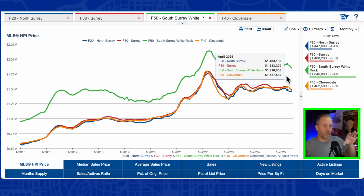I don't know that it will drop at as fast of a rate as it has over the last 2 or 3 months. But if you are selling a home in Surrey, I would not expect the prices to turn around or even flatten out for the remainder of the year. And I think the sooner you sell is likely going to be a higher price unless you're prepared to hold on to that property for a number of years. So that's what's gone on in the detached market.